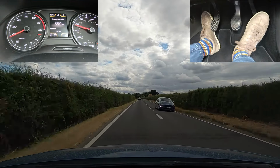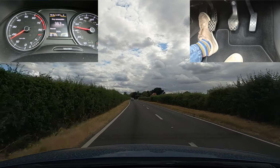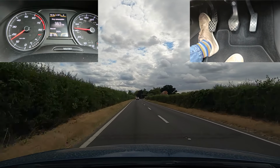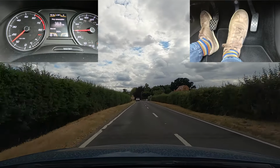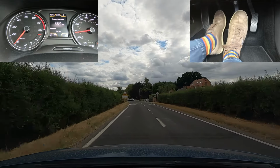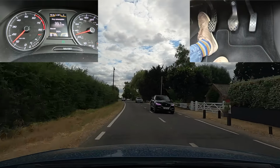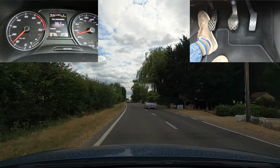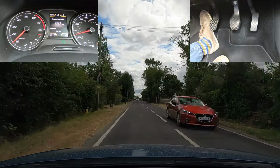There's a 30 sign up there, so I'm off the power now. No gas at all. I'm using no fuel. I may not need any brakes. It's not the brakes that actually use the fuel. When I say braking less saves you fuel, it's not like braking uses fuel. It's the fact that if you're having to brake, and if you're having to brake hard, it means you're not maximising the off-gas time when you're not using any fuel.